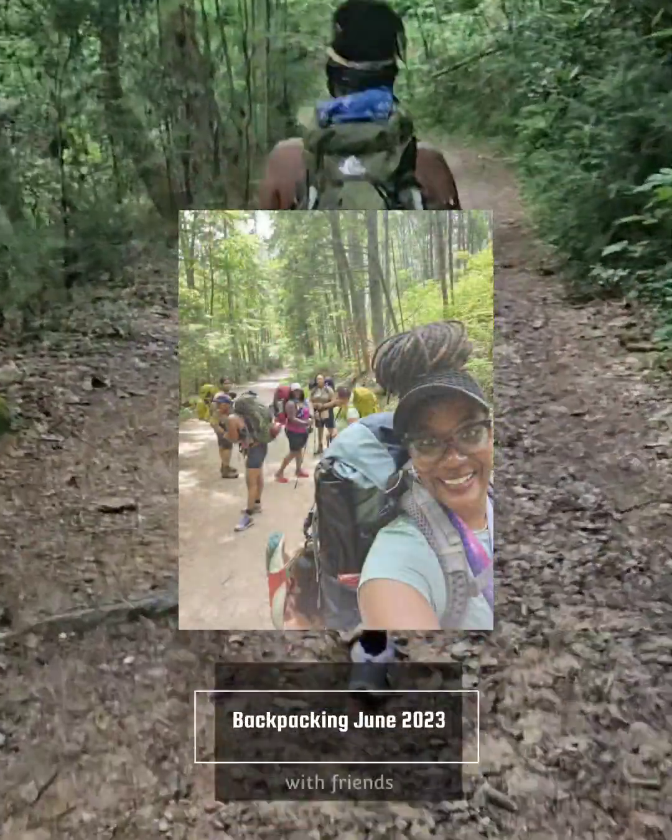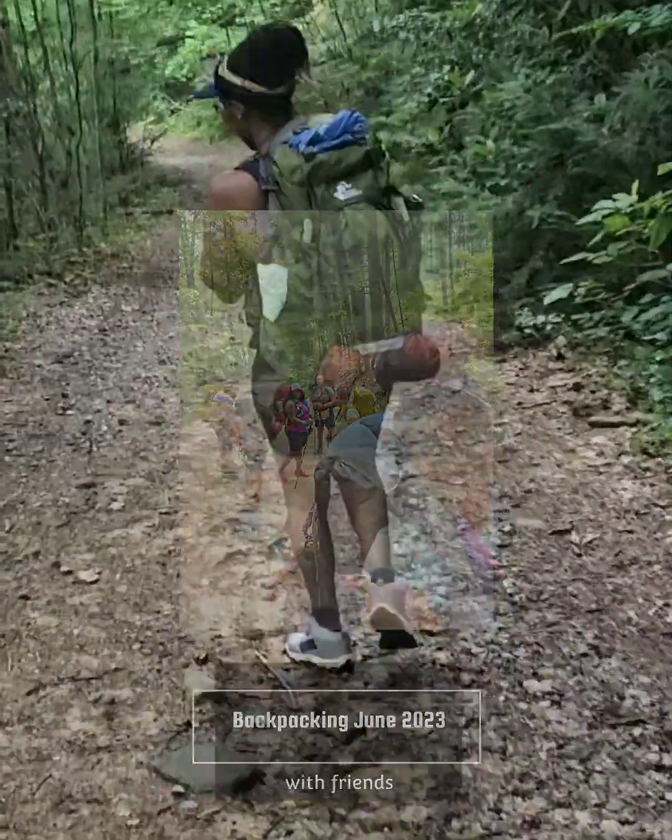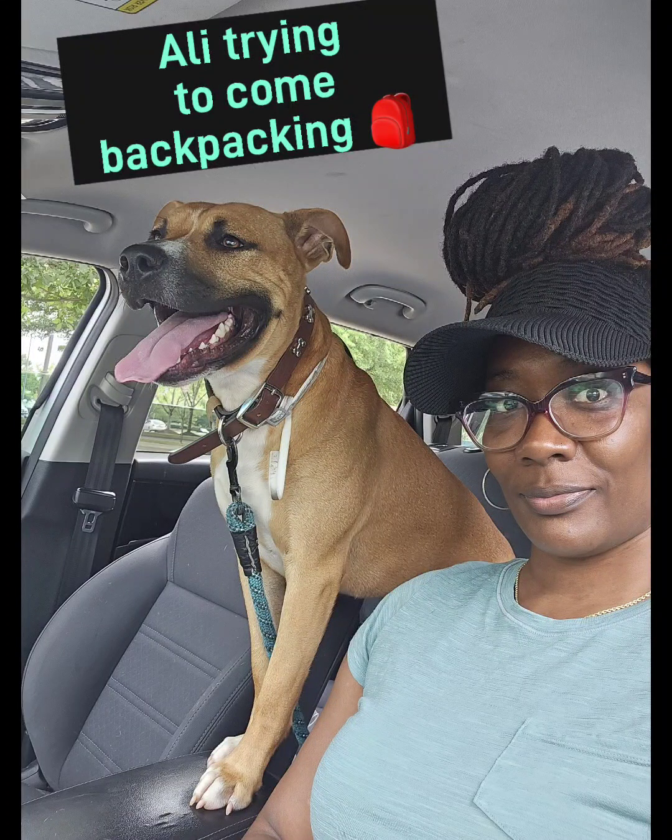Backpacking in June 2023, South Mountain. There's Anita, one of our camp sisters. Her first time backpacking. Ali, my dog, thinks he's coming with me, but he's not.